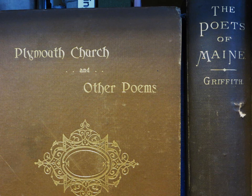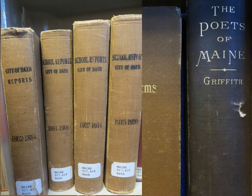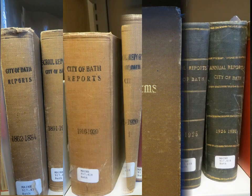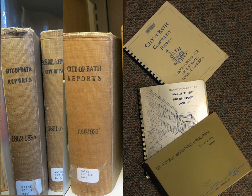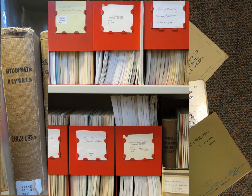But much of this range is taken up with annual reports from the communities of Arousic, Bath, Georgetown, Phippsburg, West Bath, and Woolwich. These include planning documents. These all continue into Range 4. The Bath reports, as you can see, begin in the 1860s, while those of the other communities generally begin in the 1970s.